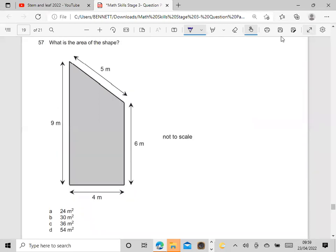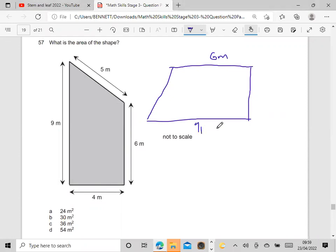What is the area of the shape? You can draw it, so you know. This would be the 6. You have to wait, look here. It's a trapezium. The 5 is irrelevant, and this is 4. So guys, you only have about 2 minutes or so.